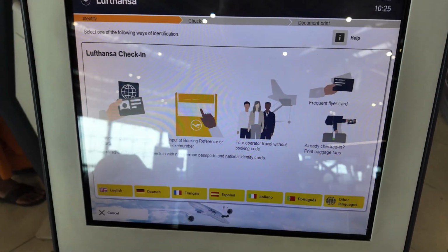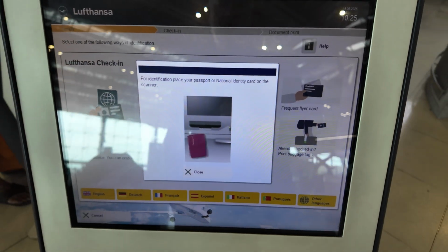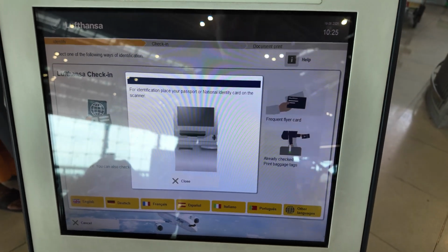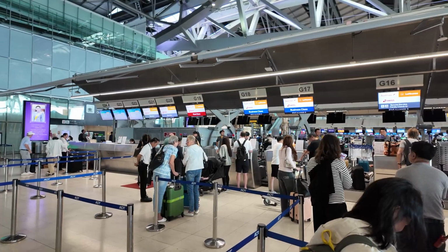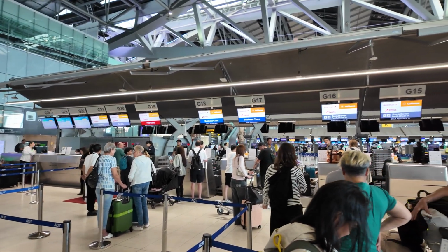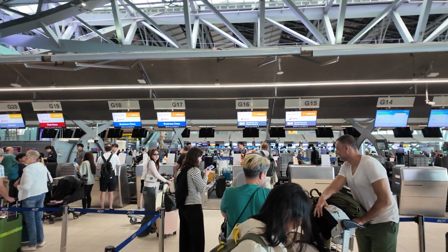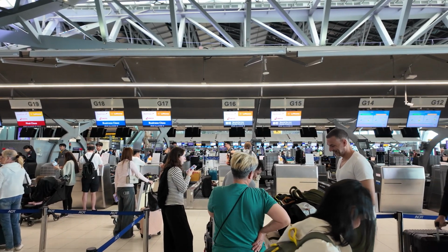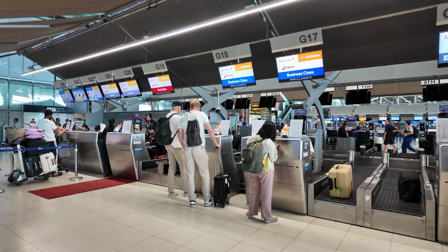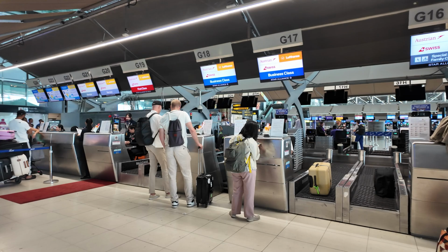No matter which Lufthansa Group airline you're flying with, when it comes to these systems, you'll be treated as a Lufthansa passenger. Since I had already checked in online, all I needed was a luggage tag. Once I got it, I asked the staff where the baggage drop counter was, and they told me it was 2 rows over, but also that I'd only have to wait about 10 minutes if I stayed here. So I decided to just wait in line and drop my suitcase at the regular check-in counter.